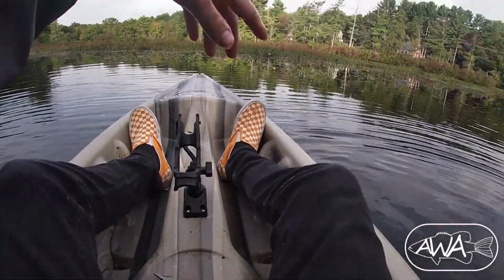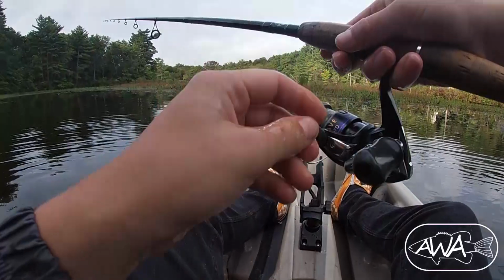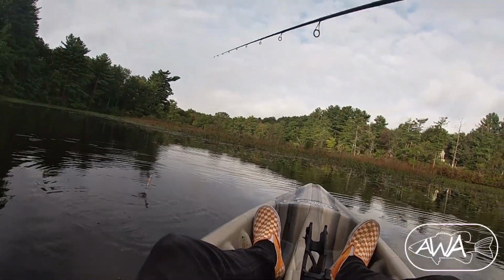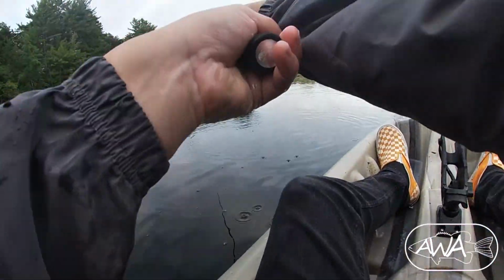I cast it that way, brought the lure back around this way, circled it around the boat, just like you're figure eighting for pike. Figure eighting is basically when you take the tip of your rod and move it in a figure 8 pattern at the side of the boat in order to catch fish like pickerel and pike and muskie.